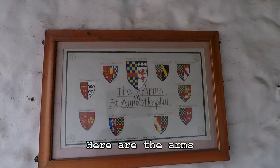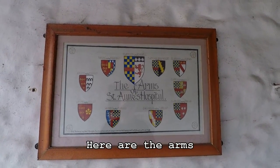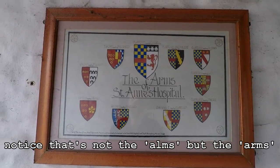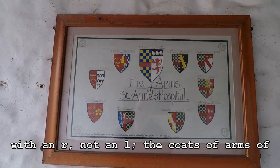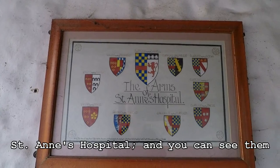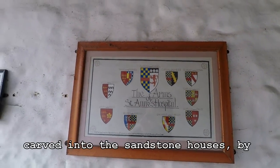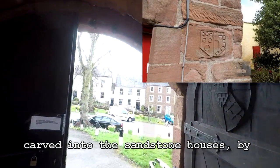There are the arms. Notice that's not the alms, but the arms, with an R, not an L. The coats of arms of St. Anne's Hospital. And you can see them carved into the sandstone houses by the doors.